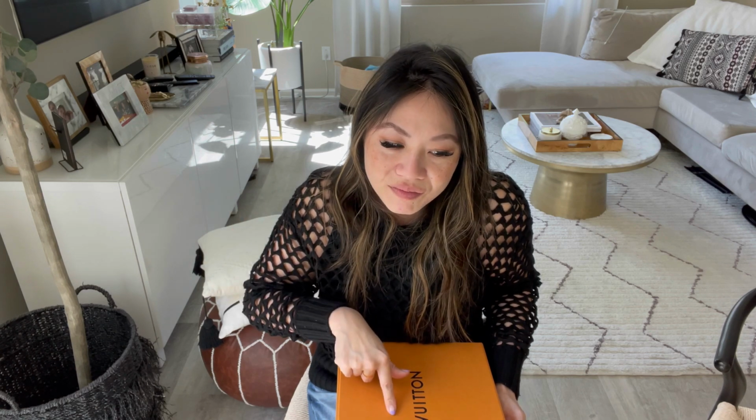So I told myself I'm not going to buy an LV bag, but I've been eyeing this bag. I've always liked this particular bag, but I never took the plunge, because I don't know if it was the price or I just felt like it was okay. But when I found out this piece was cancelling, I had major FOMO, and I'm like, I don't care, I need to get this bag.